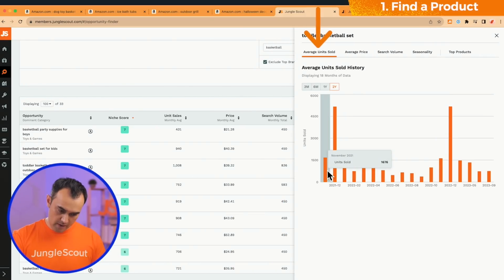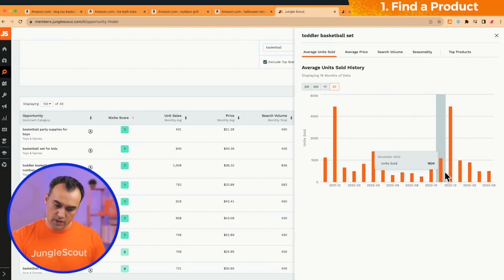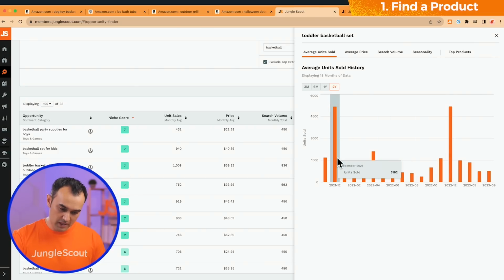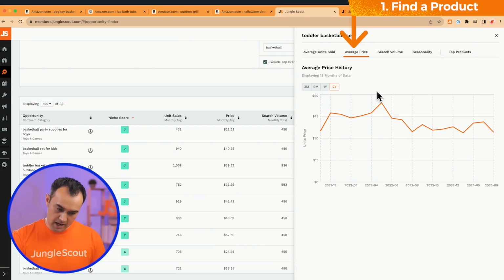So if we look at the average units sold, wow, it sells a lot, often over 1,000 or at least certainly over our 300 mark. And okay, December it sells a lot and December it sells a lot. So it's a great gift item, clearly. Let's go over to the average price and it sells at a really high price as well. So we've got sort of $45 here and it looks like it doesn't dip below 30, which is really good.